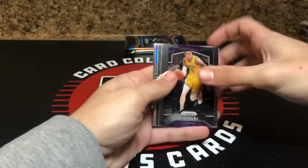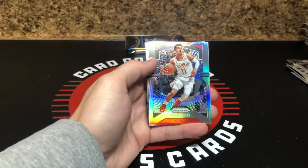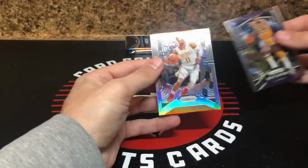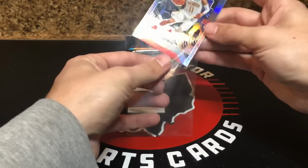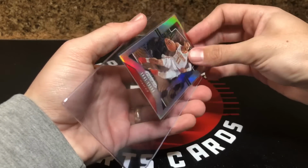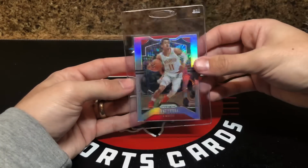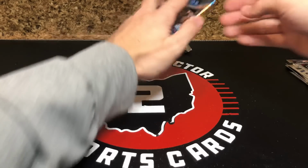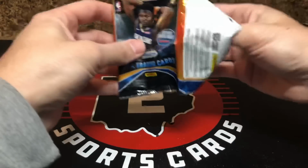Silver. Kobe White rookie. That's nice. Got some good rookies in this pack. Trae Young, silver, second year. I do like that. I will definitely be keeping that. That is nice. I'm definitely okay with that right there. Very, very nice, Trae. And then last pack before we get to the pink ice.